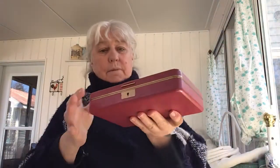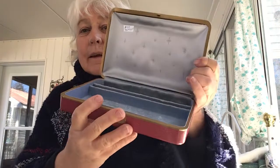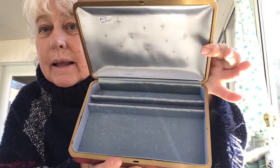All right. What else did we get? Oh, I love this. It's just a nice little jewelry box. And does it have a maker? It says, fashioned by Farrington, genuine textile, which I'm sure doesn't mean that it's genuine leather. But it's gorgeous. Look at inside.